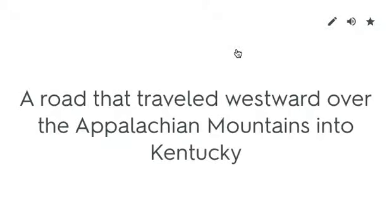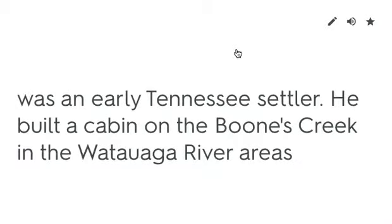All right, this was the road that traveled westward over the Appalachian Mountains into Kentucky. It was blazed or cut through by Daniel Boone. All right, William Bean was an early Tennessee settler. He built a cabin on the Boones Creek in the Watauga River areas. Thomas Walker was the first to explore the Cumberland Gap. He gave it its name, so he is the one that gave the name to the Cumberland Gap.